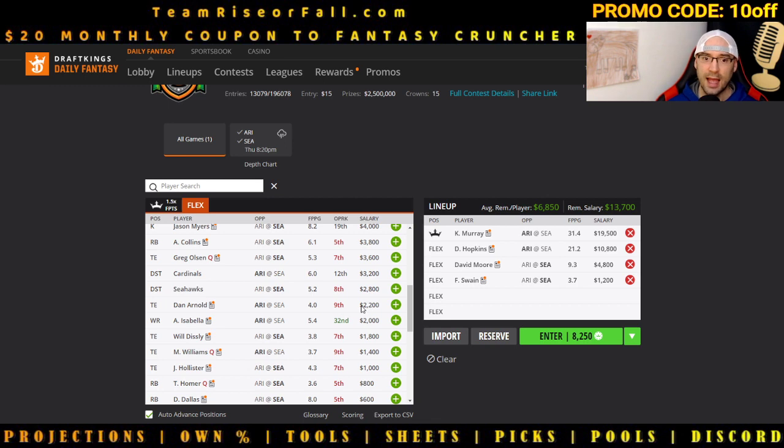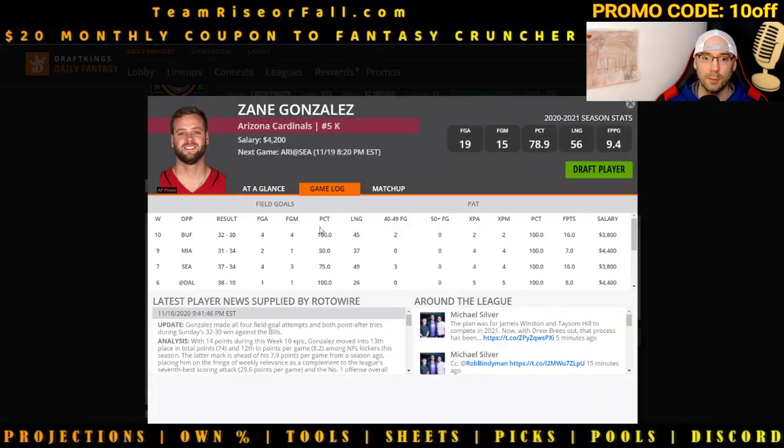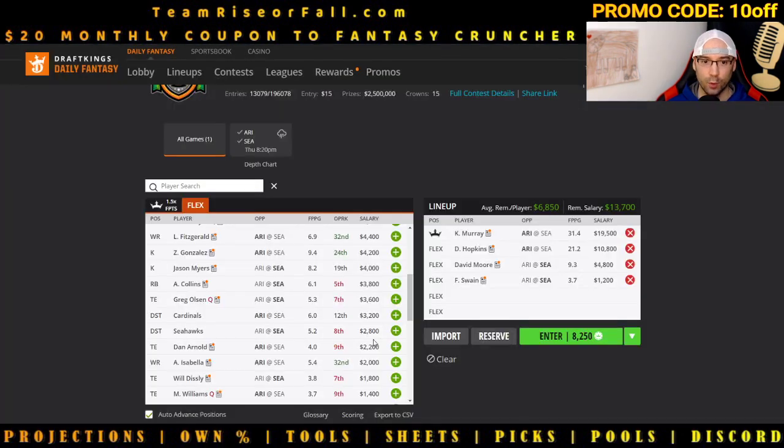Zane Gonzalez, actually an interesting pick for me too. Zane continues to kick a lot of field goals, multiples per week. Had 4 attempts against Seattle last time, 16 points, 2 times in the last 3 weeks at 4.2K.